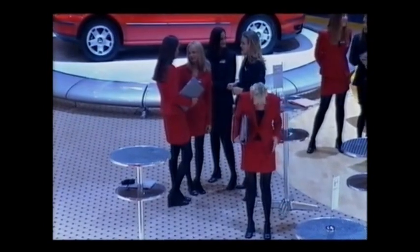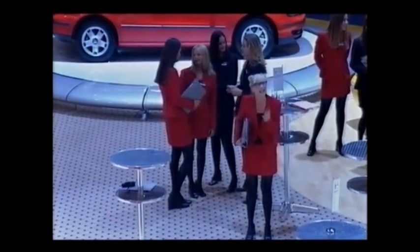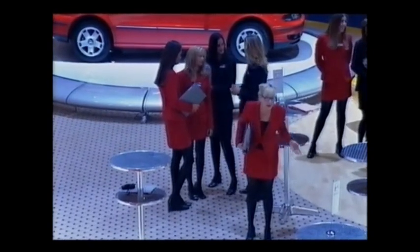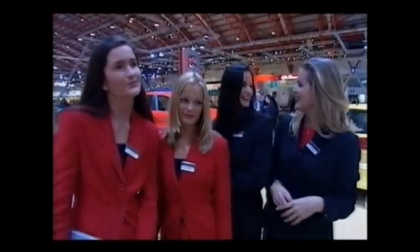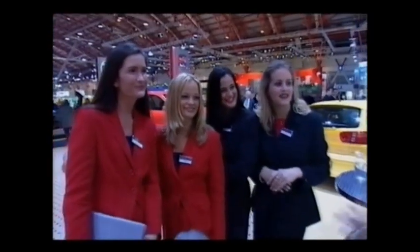This doesn't suit me. It's actually too short for a woman my age. My knees have gone. I feel like Dick Emery. It's all right for the girls, because they're much younger. So, girls, how do you think I look, really? Gorgeous. No, I'm not totally convinced.